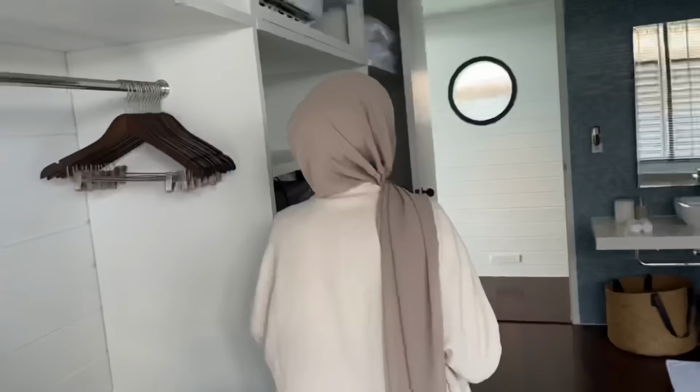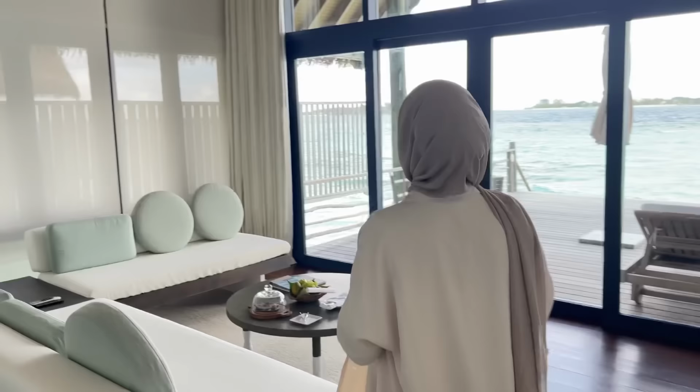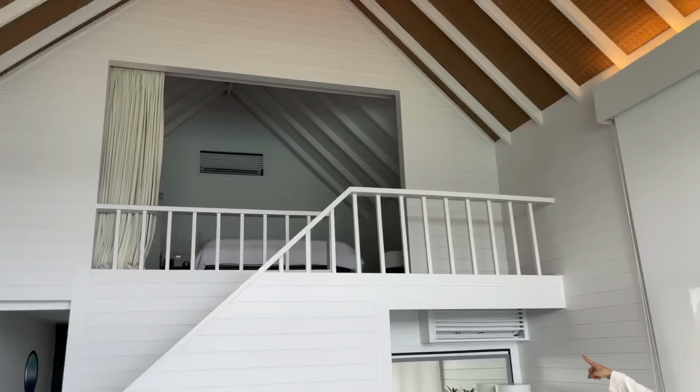Next, after the humongous washroom, there's a humongous living area that has the most beautiful view. You'll notice that the aesthetic here is super clean, minimal vibes, which I love. And it's been recently renovated, so it's absolutely beautiful. How nice is this? And then the bedroom is actually up there, which is so cool because it separates the bedroom area and gives you the craziest view when you're up there. Look at this view.